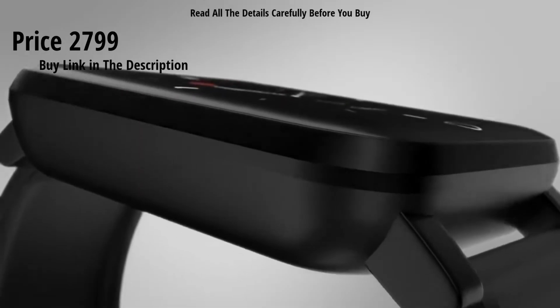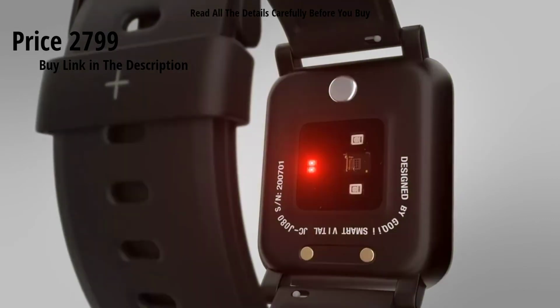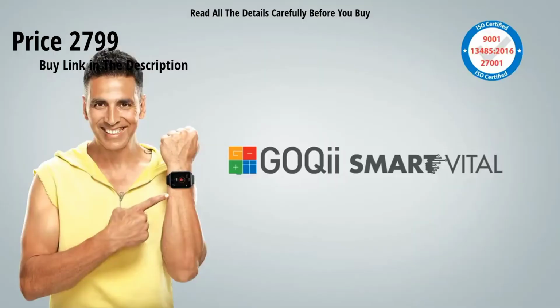And its accuracy? Well, it's ISO certified. Yes, it's not just a smart device. It's like my doctor at hand. It keeps me aware and safe. Just what I need during these times. To keep a watch, Smart Vital.